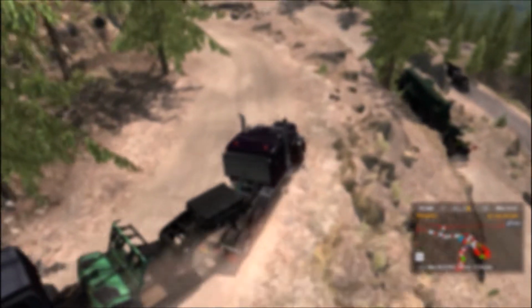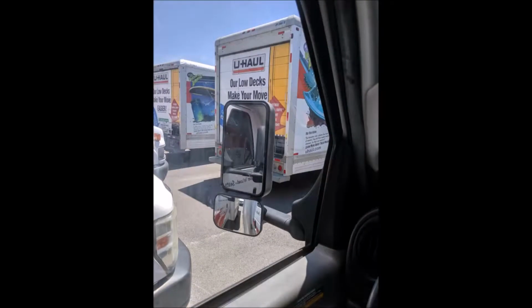So, this first one comes from Monday. This truck I was driving had two right side mirrors. So, this is the mirror that's on the left side of the truck, but it's a right mirror. And I took some pictures of the back so you can see that in a second. But this is the view from basically where I was sitting.